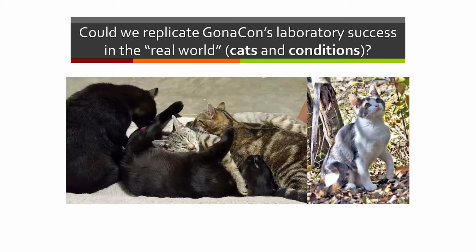But what inspired this work? ACC&D always was really intrigued at the success that Julie Levy found in the lab, the potential success for Gonacon as a free-roaming cat contraceptive. And so we really wanted to see if we could replicate those results in the target population of free-roaming cats. We couldn't go quite to the field trial stage after the laboratory, so we set up this hybrid environment somewhere in between, using cats that were more representative of real cats.